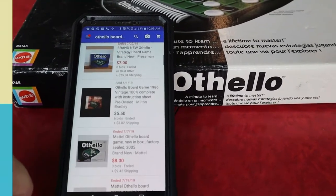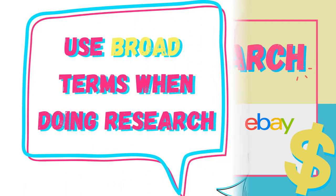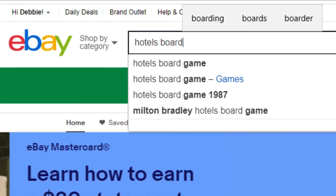So let's go over how we're going to research these board games. When you are researching your board games on eBay, obviously you're going to type it into the search bar, but don't get too crazy with the details. Keep it broad. So just maybe type in the name of the game.